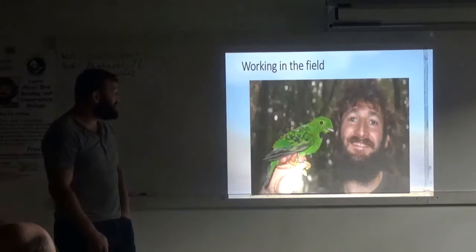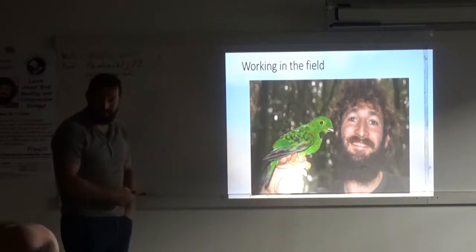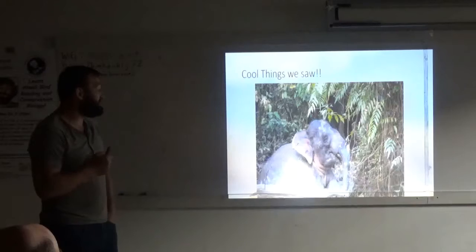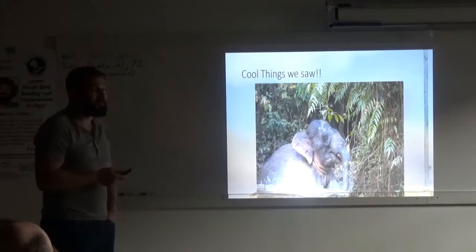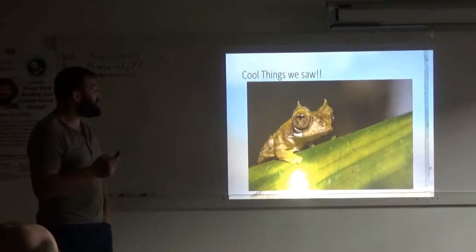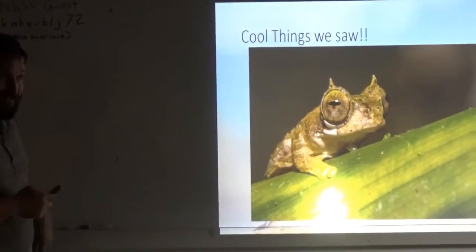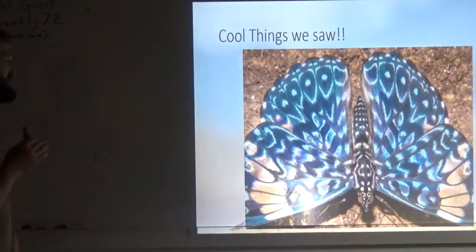You get to see some truly incredible wildlife. This is a Whitehead's broadbill, found in Borneo. This is a Bornean pygmy elephant, the smallest subspecies of elephant in the world, but they're still very, very large, obviously. Short-nosed tree frog. That frog's about half the size of my pinky fingernail. Not exactly sure what species of butterfly this is, but it is obviously very, very beautiful.